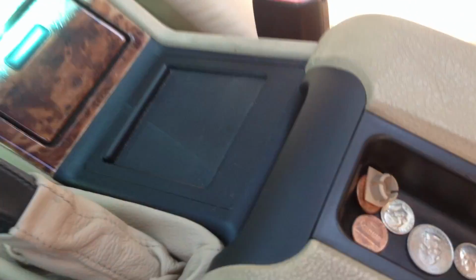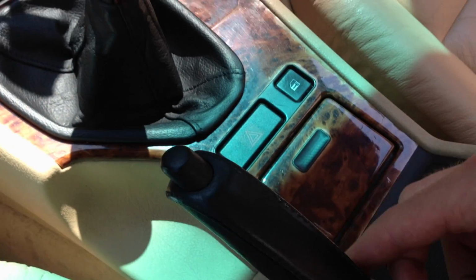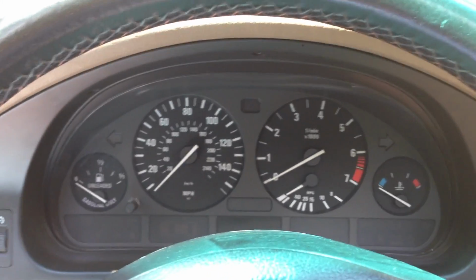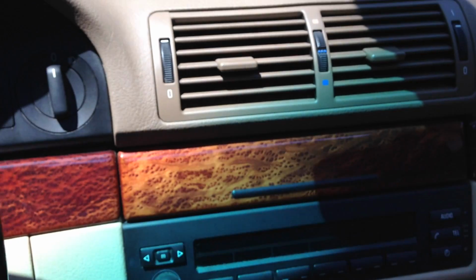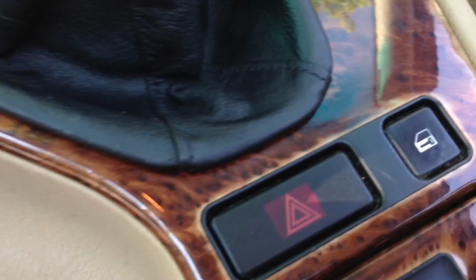I actually just had this piece here. Ryan had an extra one. We replaced that yesterday. And all of this is original, except for the boot handle. Here are the gauges, the regular, non-M black gauges. It also has the M shift knob, and this is, I believe, original leather here. The trim, I'm not exactly sure what the official name for the wood type is. It's in pretty good shape. It has a couple cosmetic issues here and here, but it's not bad.